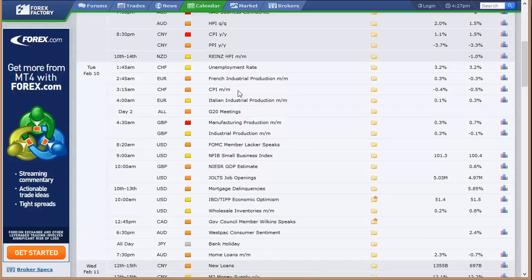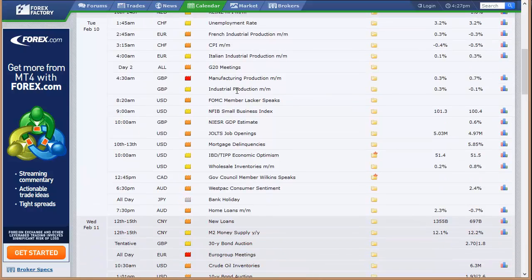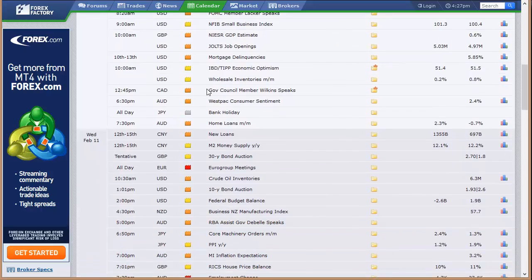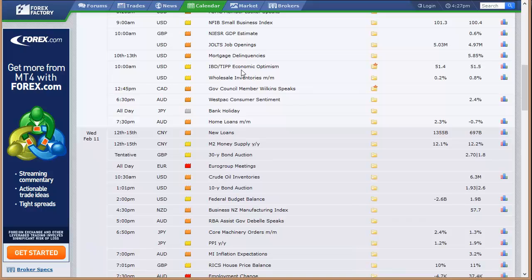Swiss unemployment rate, Europe French industrial production, Swiss CPI, Europe Italian industrial production. This is all going into Tuesday morning. Manufacturing and industrial production out of the UK. Another Fed member speaking. We've got JOLTS job openings here in the US at 10 a.m. Eastern Time. Mortgage delinquencies, IBD TIPP economic optimism number, and the wholesale inventories data.